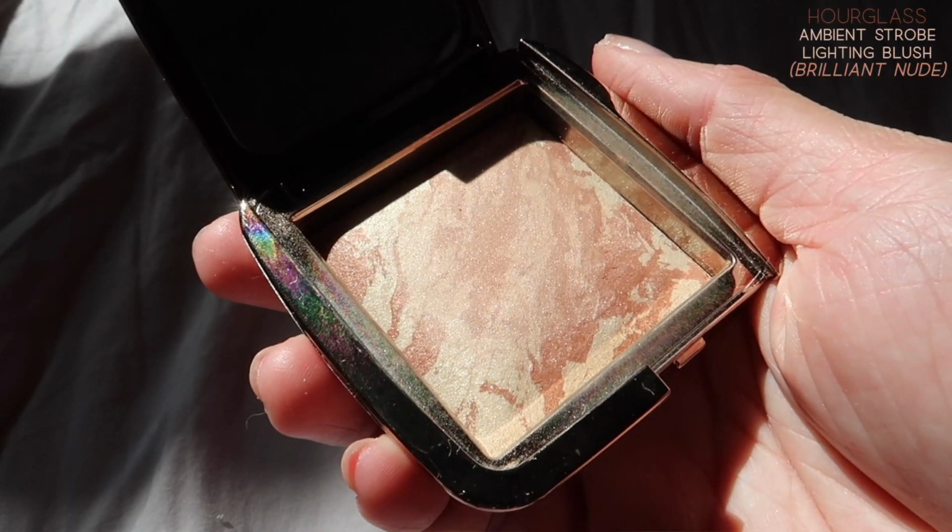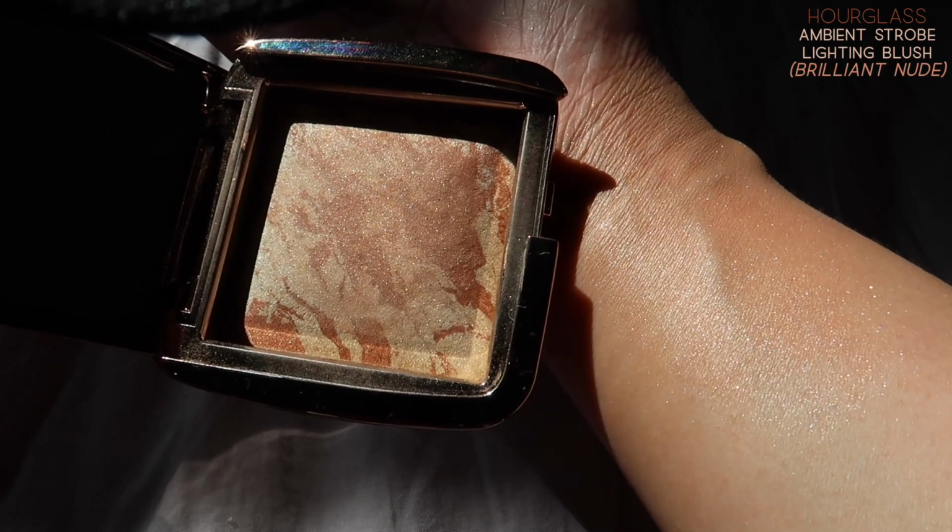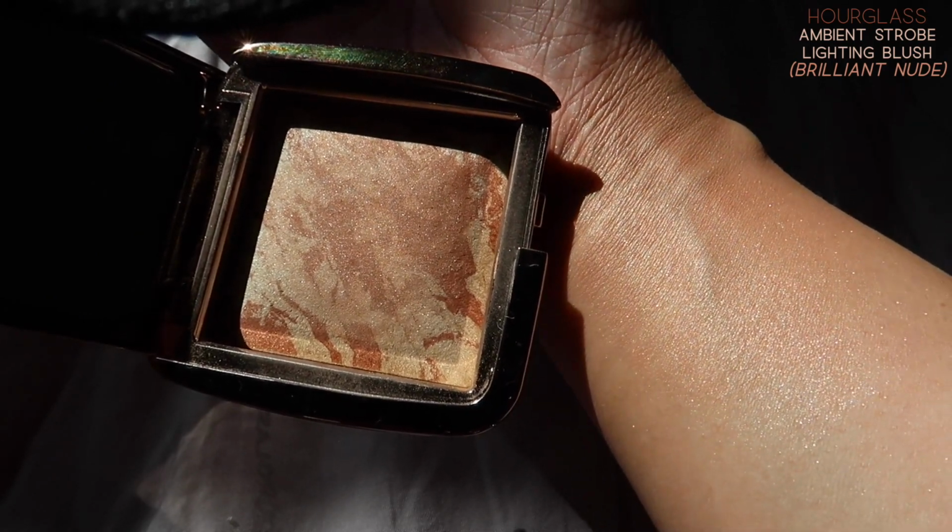So next one is the Hourglass Brilliant Strobe Lighting Blush in the shade Brilliant Nude. I wanted to get it because it's a nude shade, but because it's too glittery, I stopped using it.